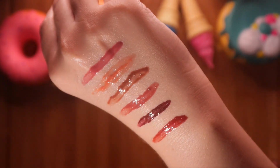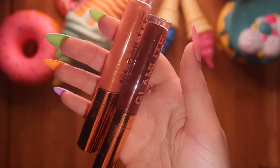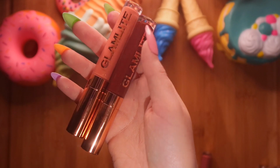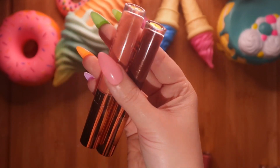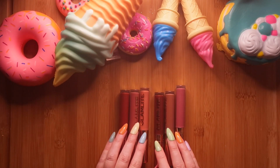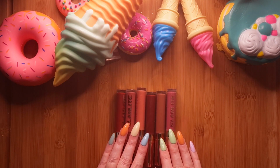Of course one has a lot of glitter. And so does this one. You can see it better in the glosses themselves. Okay. Some lovely dessert glosses.